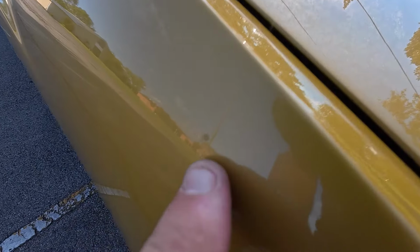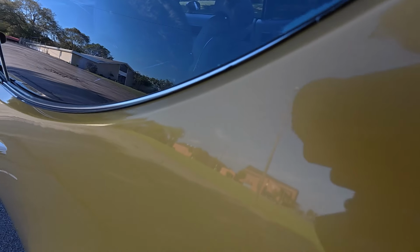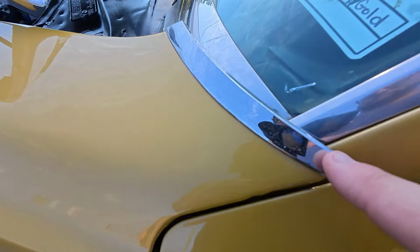Little spots on the side of the door there. See that chemical peel down the side. Paint's not perfect on this one. Same thing, a line on the side here. Ding. A little bit of pitting.